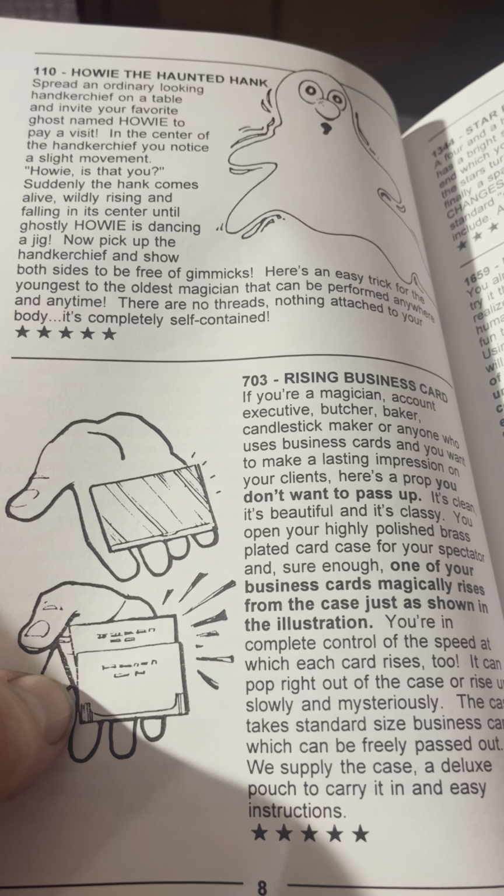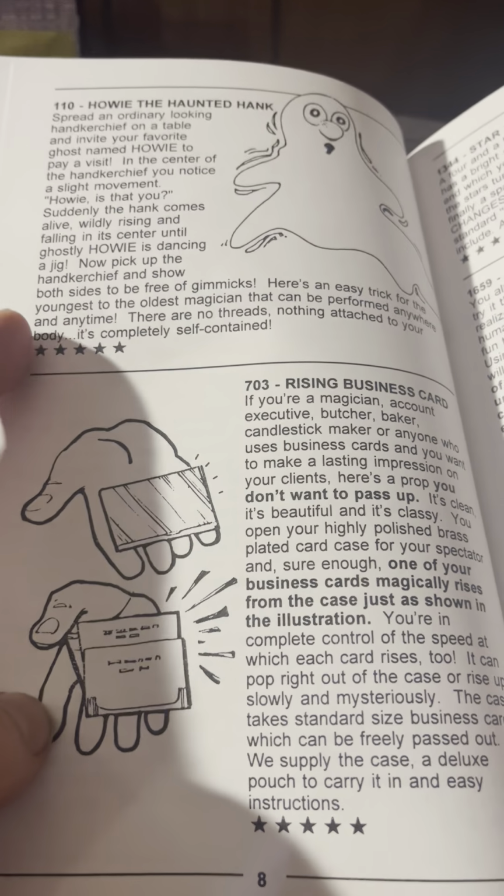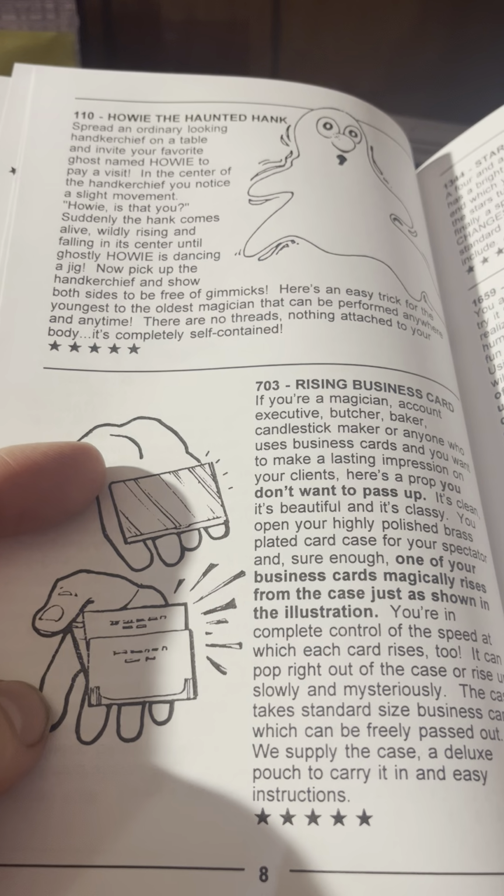Rising Business Cards, I've had a couple of those and I used it so much I actually wore it out, and one of them was made out of brass. Haunted Hank, that's a cute one. The hanky looks like it moves on its own.